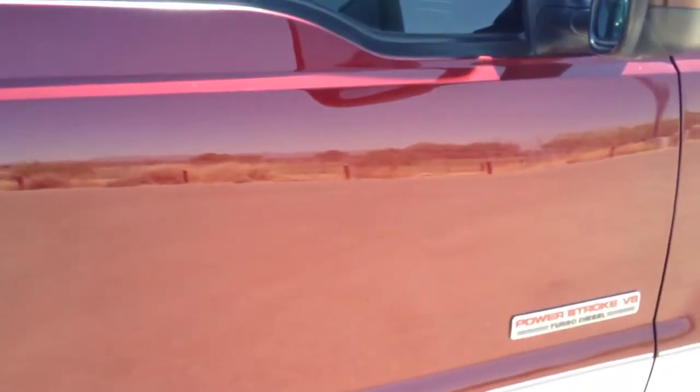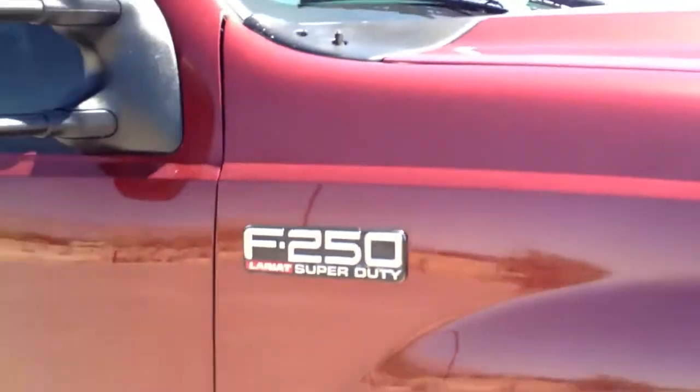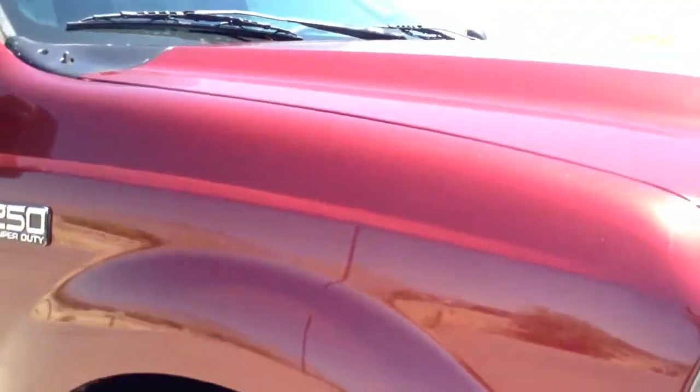It's probably not coming in. Anyway, it looks awfully good. Unless you were around these trucks all the time or around vehicles all the time, you probably wouldn't even know that there had been some kind of paint work done to it. Otherwise, looks real, real good.